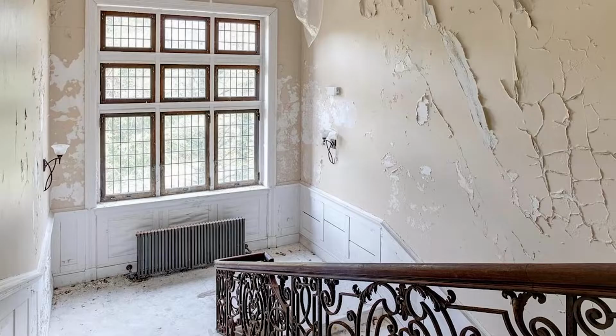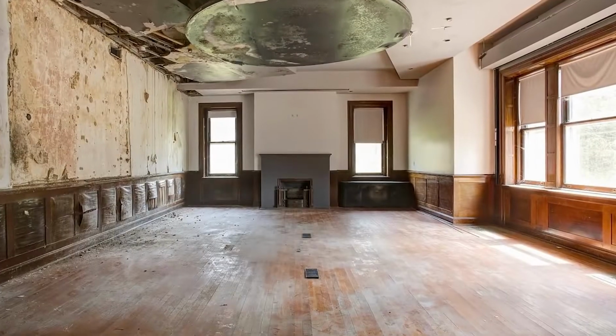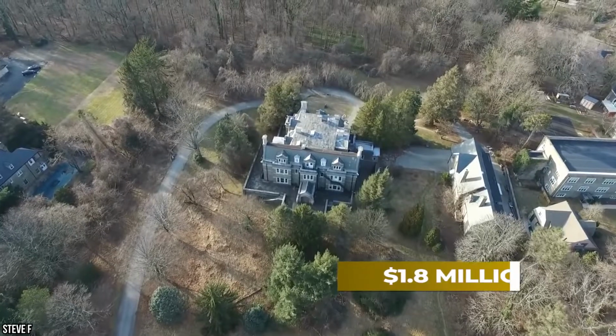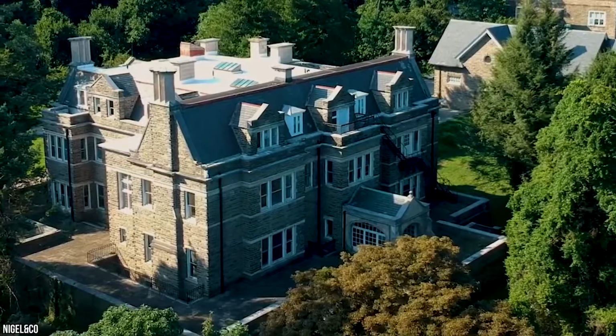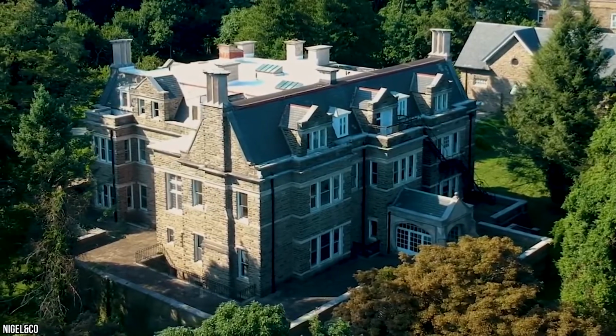The catch? Well, it's in need of a rather extensive makeover, specifically its fireplaces and floors. But if you can afford the $1.8 million price tag, this may just be the abandoned mansion you were looking for. Just be ready to do a lot of cleaning.